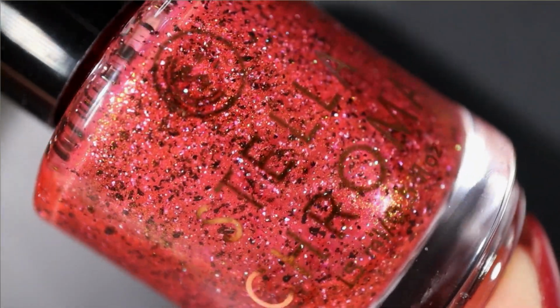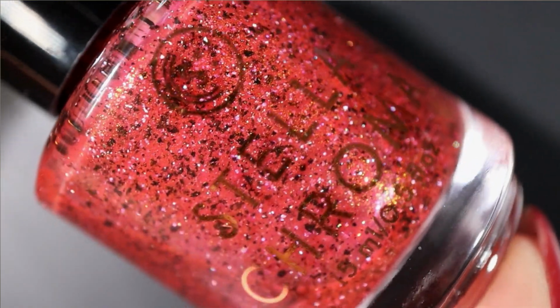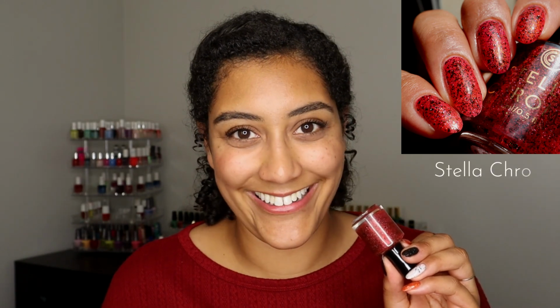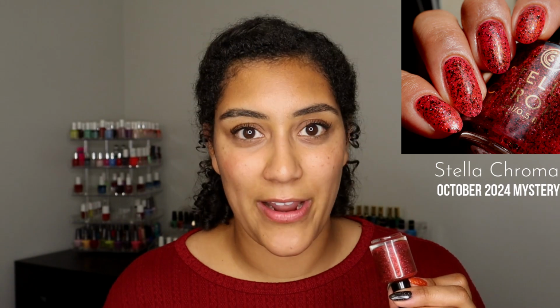Next, we have one from Stella Chroma. This one is their October 2024 monthly mystery. So this one has a brownie red base. It's a warm red base with a shimmer that shifts red to copper to gold to green, holographic flakes, and black flakes. Okay, when this polish came in the mail, I might have squealed. I love this. The black flakes, the holo, the red. It's so pretty. But again, when I put it on my nails, it just felt a little bit more brown leaning. It felt a little bit more neutral. And I know if my skin tone were more fair or more deep, that it probably would have looked so different on me.